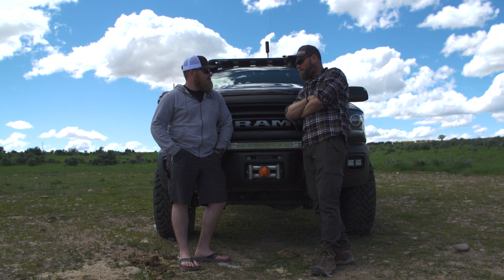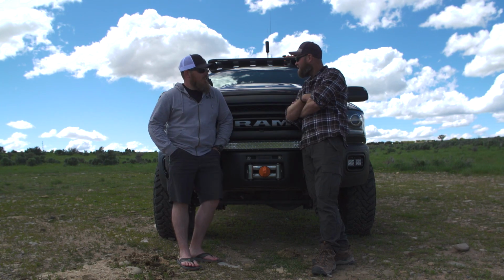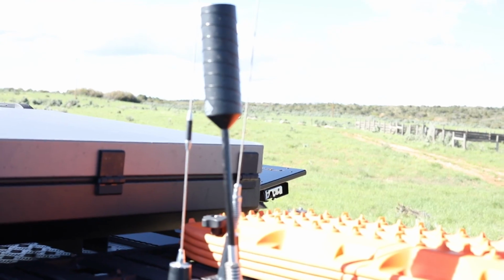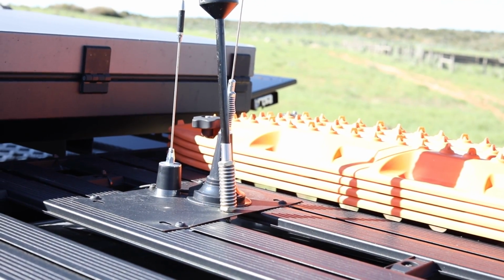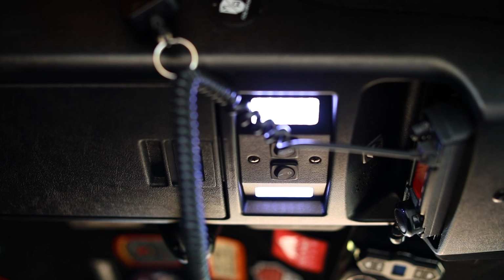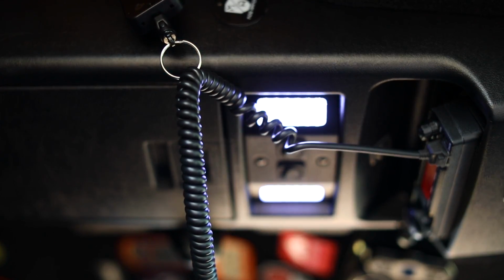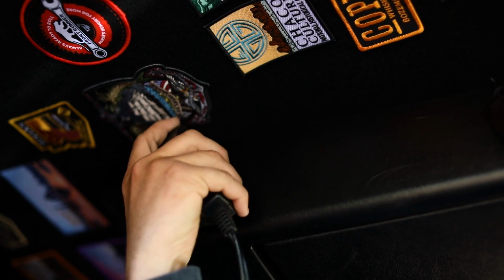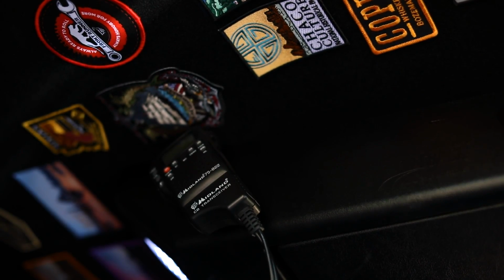Communication. You got 3 antennas on the roof? What do you call them, aerials or antennas? Antennas. Okay. Yep. So CB, FRS or GMRS, which is like the little handy talkies that you can buy at the store. It's a 40 watt radio that transmits on those channels. So like what we've been using all week. Okay.